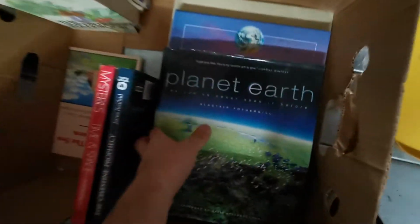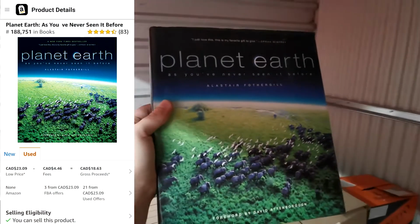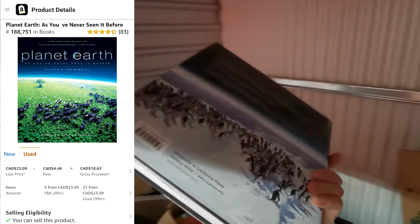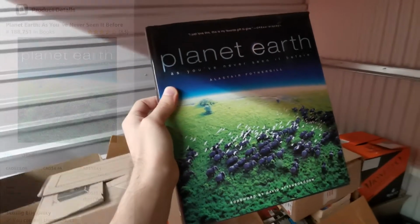I found this Planet Earth book in this box, and it has a pretty decent rank in Canada, selling for $23. The only downside is that it is pretty heavy, so I don't know if it's really worth it, but if it's not, I could just toss this on Facebook Marketplace and see if it goes.